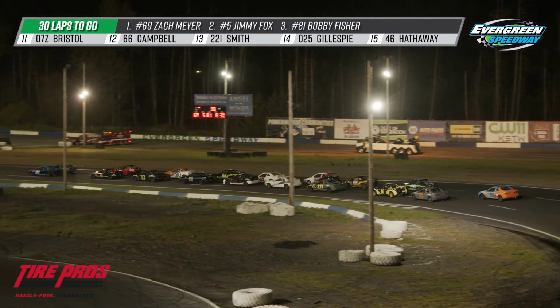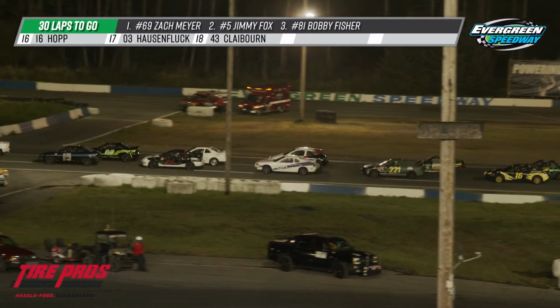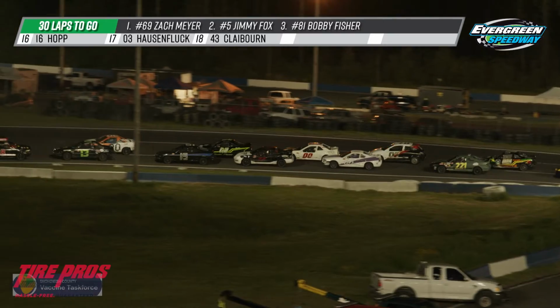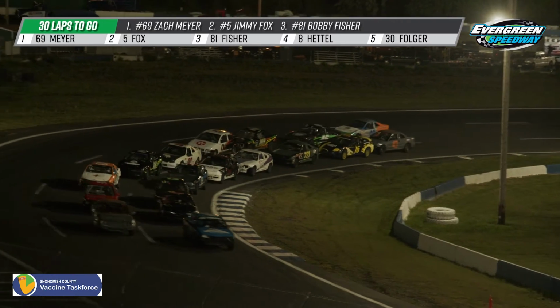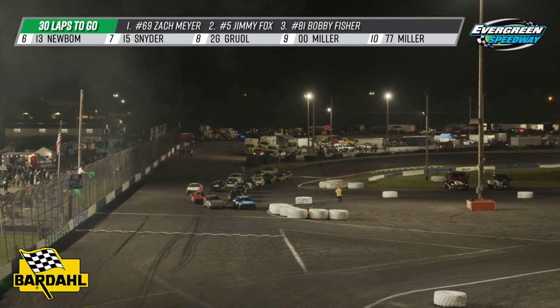To get as many laps in for them, but we do have a noise policy with the surrounding area to hopefully not go past curfew, but let's get some green flag laps going here as they roll off of 3 into turn 4. Green flag is out for the Interstate Battery Hornet main event.